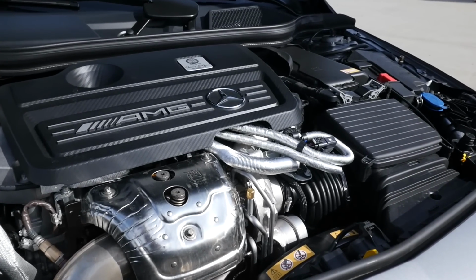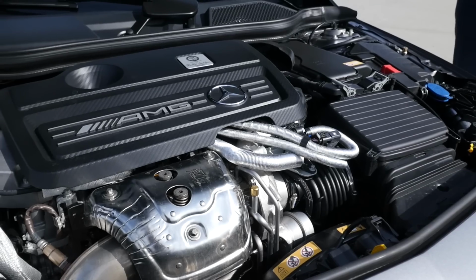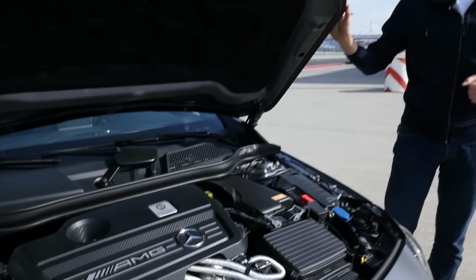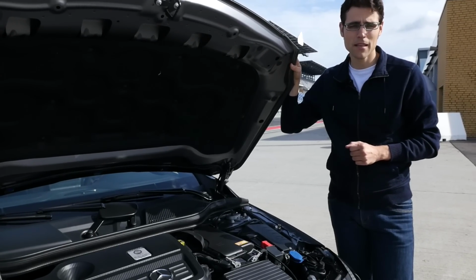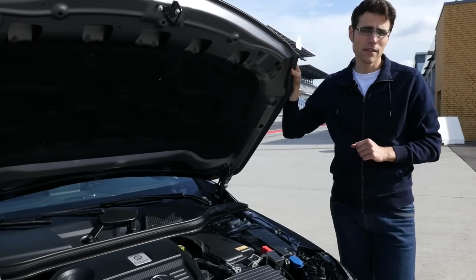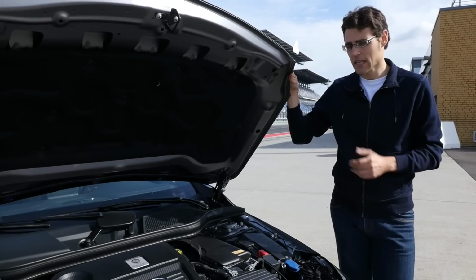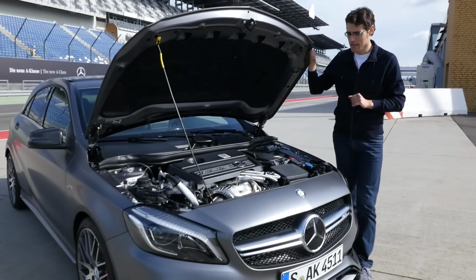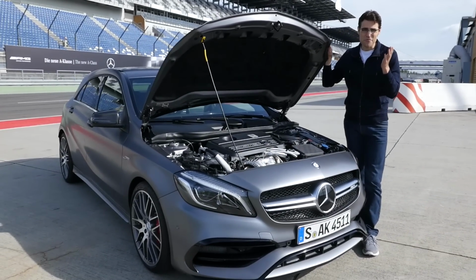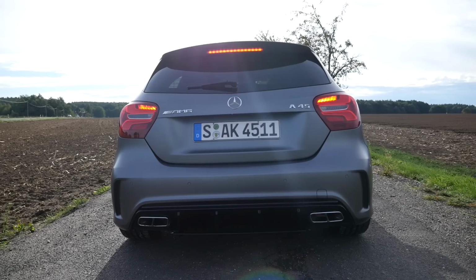But there are also other engines available, we'll show you later on. It starts really with 102 horsepower, so you get 1.6 liter petrol engines, and this one is a 2 liter displacement. And you get 1.5 liter diesels and 2.2 liter diesels. So a wide variety of engines. This is here the top AMG engine, and we'll have a lot of fun with it. And of course, it has a really great sound. Just check this one out.